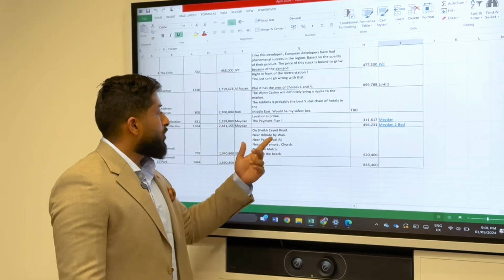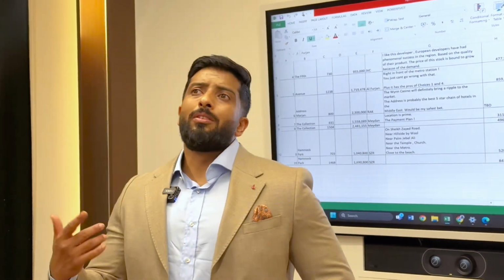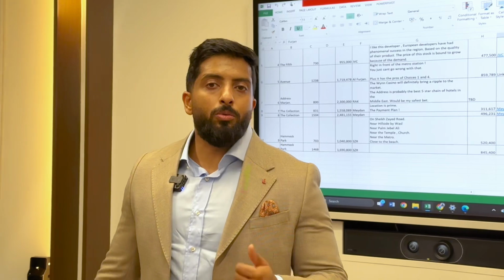So there was this project called Hillside by Wasl near the Jebel Ali metro station, sold out on the first day. There was a rush. People just went mad. So I started observing that area. Even DR came up with a product over there next to Jebel Ali metro station. So it's been gaining some hype recently. So I looked into the area.